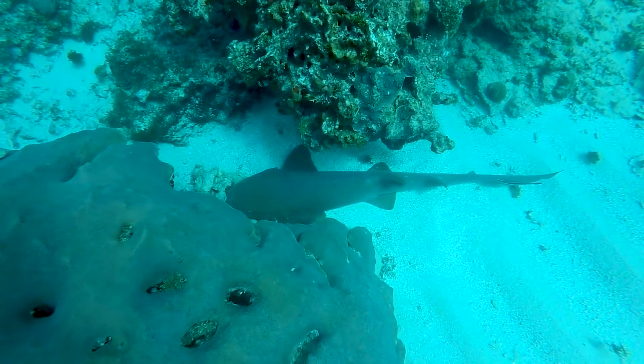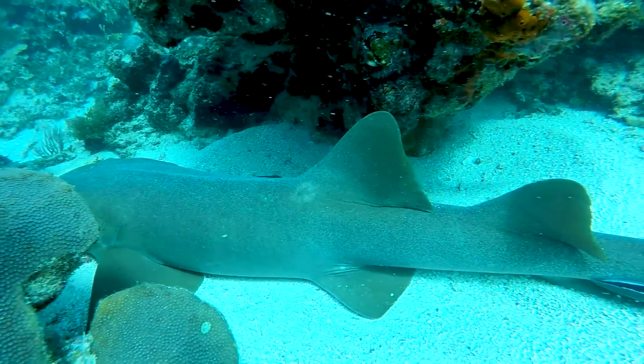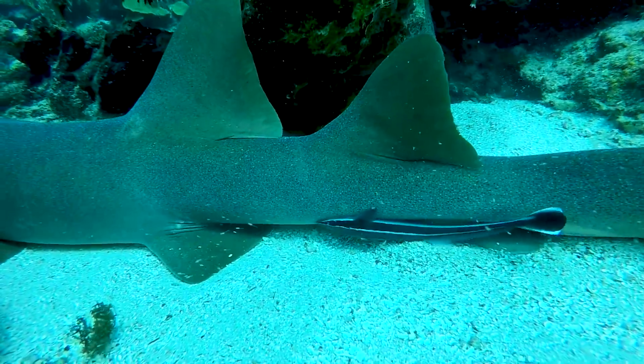We also saw our first shark in quite a while, this little nurse shark resting at the bottom. We suspect though that he'll just be the first of many here in San Blas.